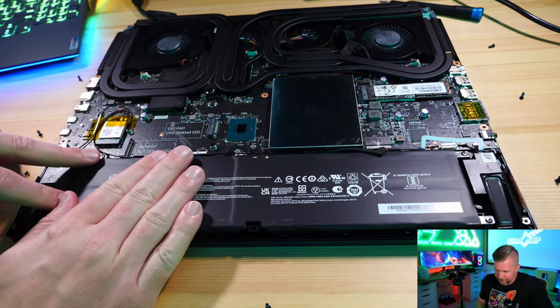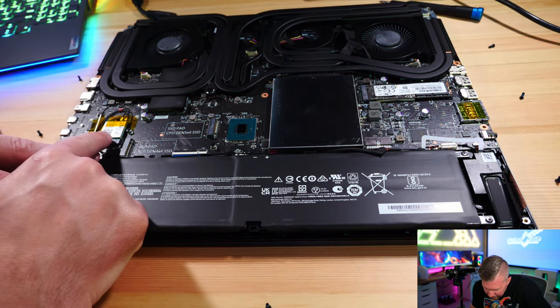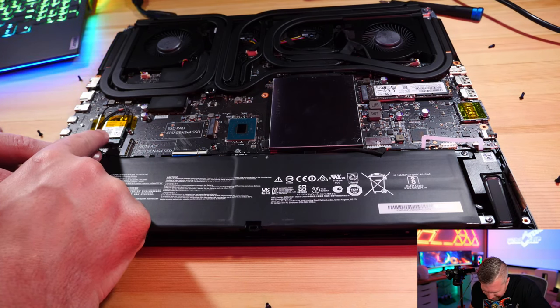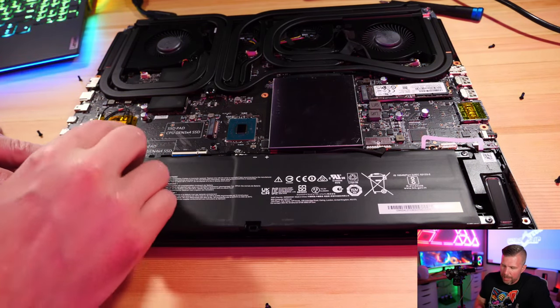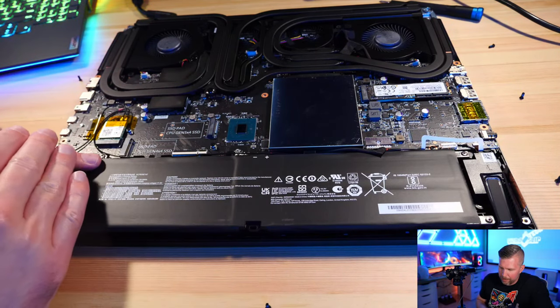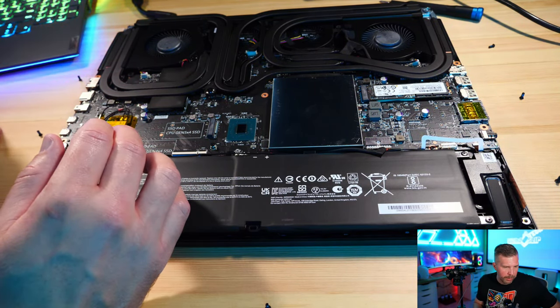Yeah, so Wi-Fi right here, and it is an Intel Killer AX1690i Wi-Fi adapter. And our heat pipes right here, we've got crazy heat pipes on this thing. Let me check chat real quick.